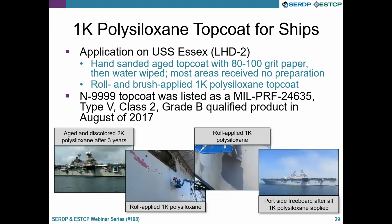And so the ship's force, what they did is they went out and on as many of the surfaces as they could reach with JLGs and by other means, they tried to abrade the top coat with 80 to 100 grit sandpaper and water wipe, but the vast majority of the ship received no surface preparation whatsoever. And so they just rolled and brushed the 1K polysiloxane top coat over the ship.